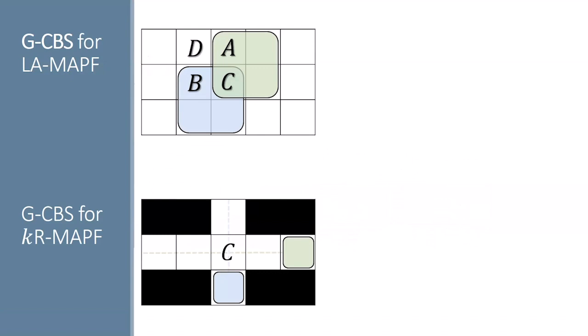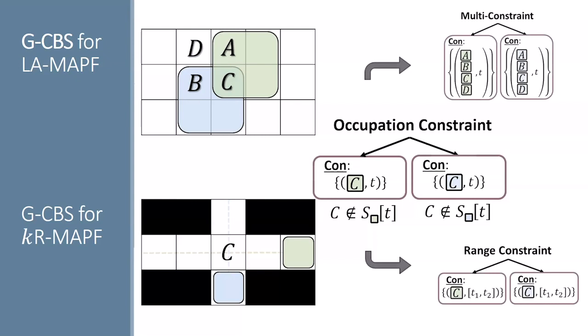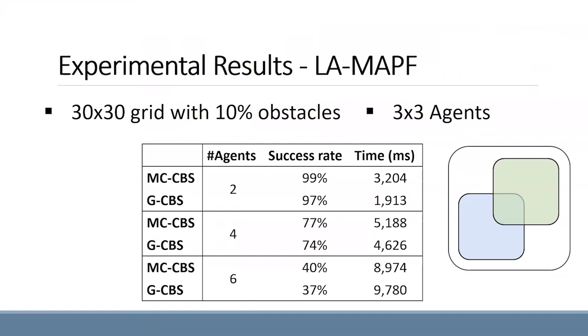Using GCBS, we can impose an occupation constraint to resolve conflicts between both large agents and K-robust agents. While the definition of an occupation constraint is simple, it resolves conflicts in the same manner multi-constraints and range constraints resolve them. We ran experiments on 30 by 30 grids with 10% obstacles. The size of the large agents in this experiment is 3 by 3 cells.